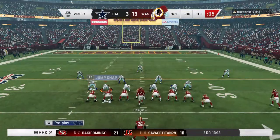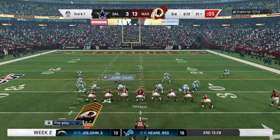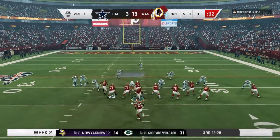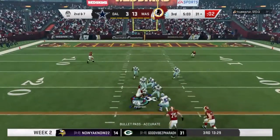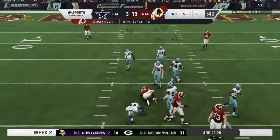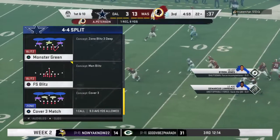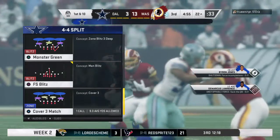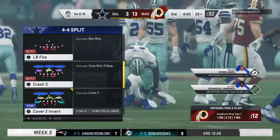Three yards on that last carry. Here's 2nd and 7. Now it's Haskins. Now he'll dump it underneath to his running back, complete. And he'll be a couple yards shy of the red zone here at the 22-yard line. 9 yards to pick up there, and it's a first down. First and 10 at the 22-yard line.